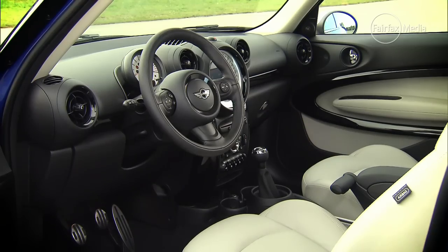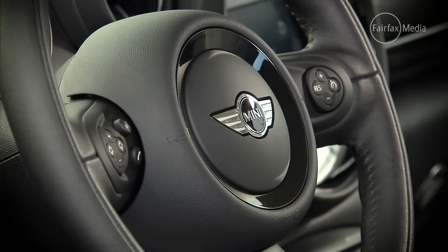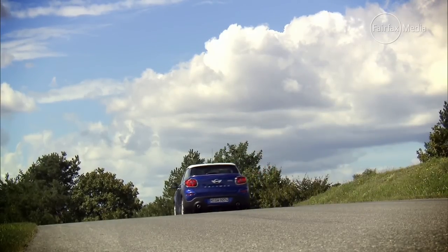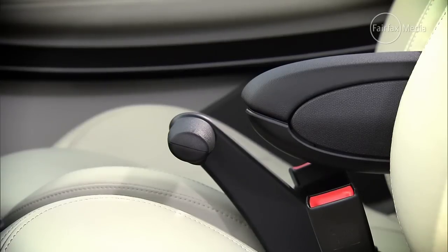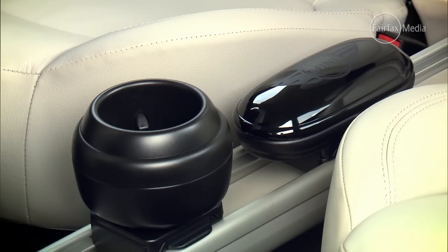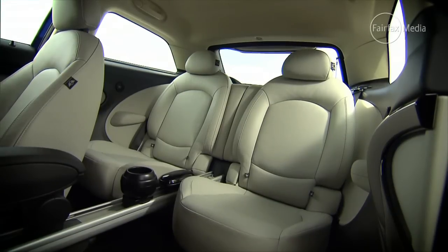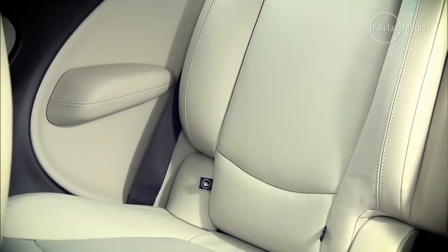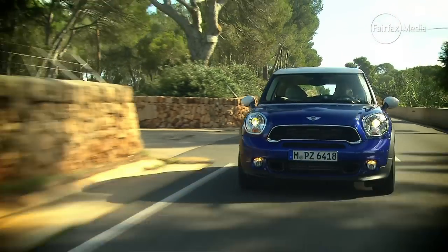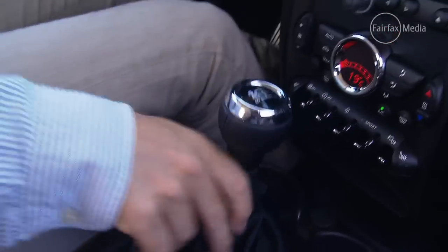In the front, it is typical Mini. Lots of character, big bold graphics and a big central speedo. This model I'm driving is pretty well equipped with leather interior and sat-nav, and the engine has a fuel-saving stop-start function. But in the back is where the Paceman moves away from the Countryman most obviously. It has 2 bucket seats, not a bench seat. Not a particularly flexible or adaptable arrangement, but I suppose that goes to the whole sportiness theme.